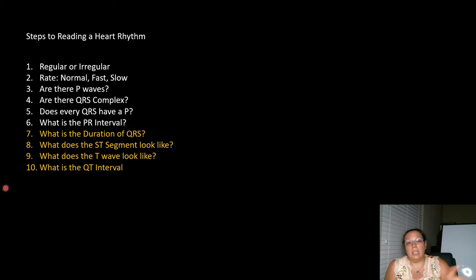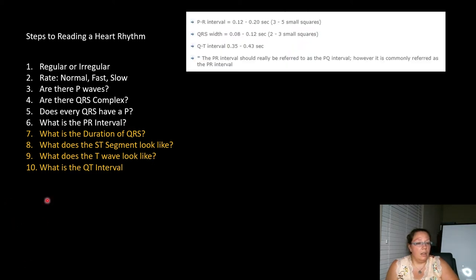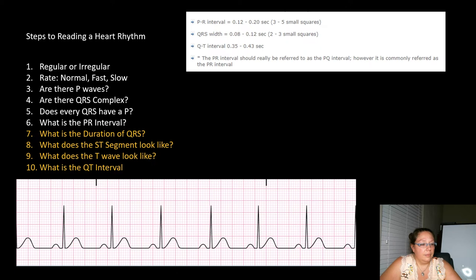And then the QT interval. Like I said, a lot of medications can elongate that QT interval, and you don't really want to elongate it because that delays the heart's repolarization, so it can't complete another cardiac cycle. Okay, so let's apply it to this strip.